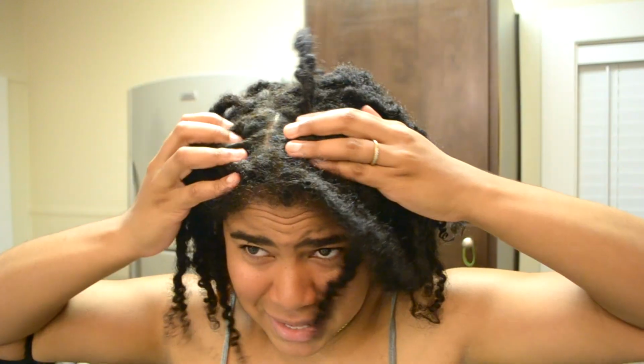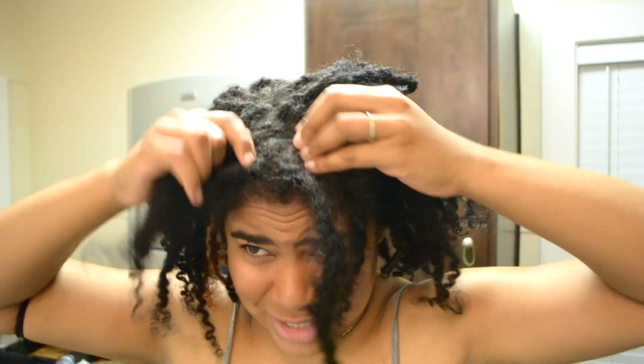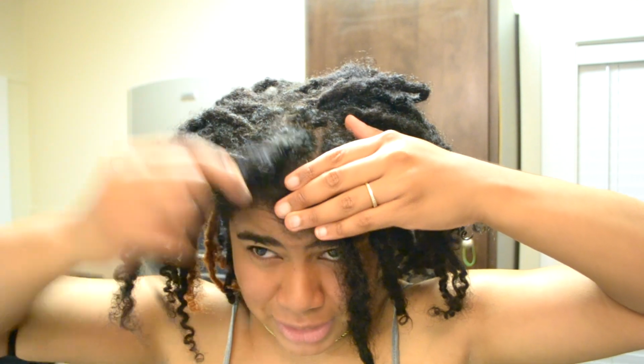I haven't interlocked in a long time. I can't even remember. Probably interlocked like a month ago or something like that. That was when I was on vacation and I just interlocked without even looking. So that was the last time I interlocked. But honestly, I feel like I'm good. I mean, I might do a light retwist. I just haven't really been feeling like doing the work yet.